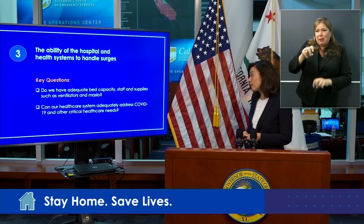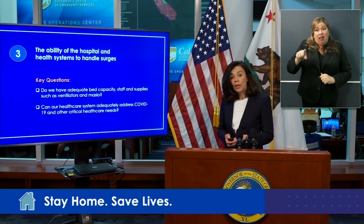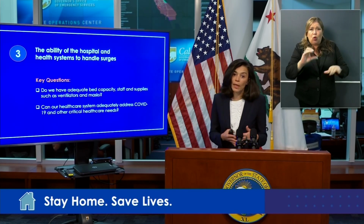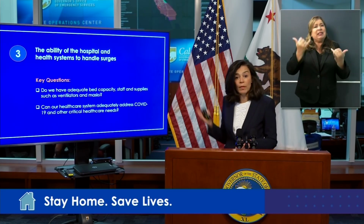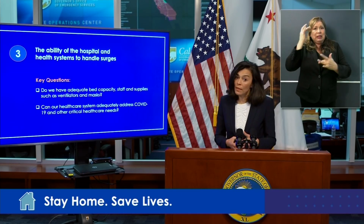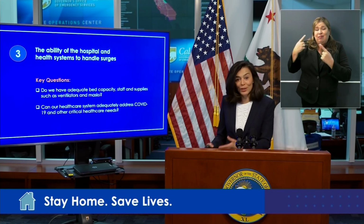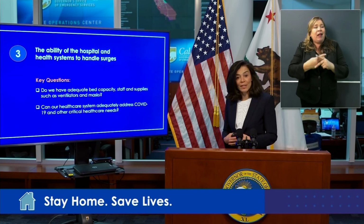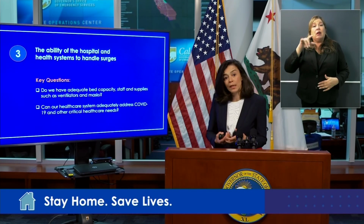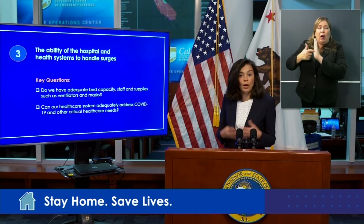And can our healthcare system adequately address COVID-19 and other critical healthcare needs? This reminds us once again that while our care delivery system is very well situated at this moment to deal with the amount of cases that we are seeing, it hasn't been necessarily providing the kind of care that we do for our regular healthcare maintenance over the time, because much of that excess capacity has been developed by canceling elective surgeries, for example, or putting off or postponing things that aren't so immediate.